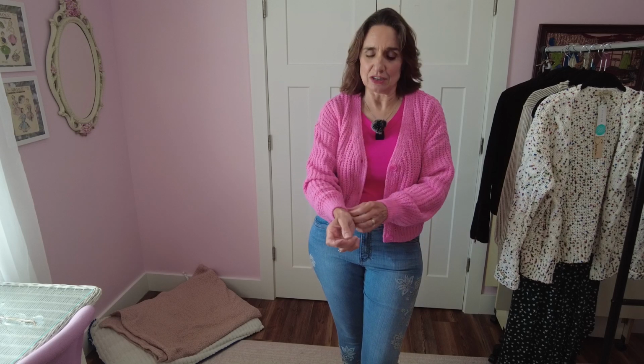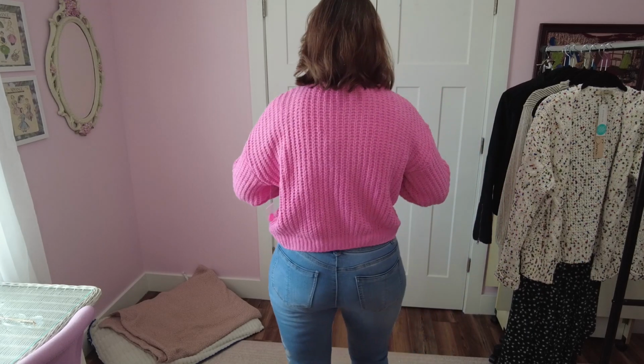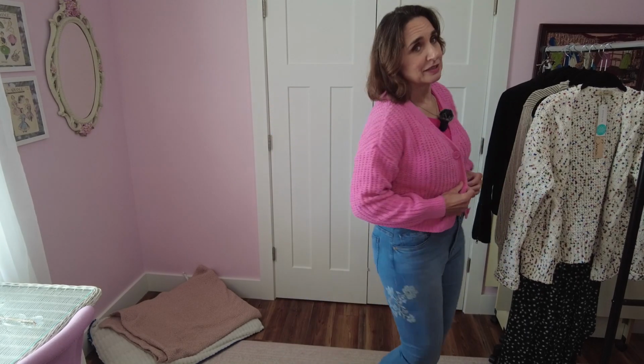I love the fit of this sweater. It's just, I love everything about it. I think it's really cute. I like the cropped length. Here's what it looks like in the back. Probably exactly like you imagined a sweater like this would look in the back, and I'll go ahead and button it for you for just a minute. Yay, I got the button straight. So I like this.